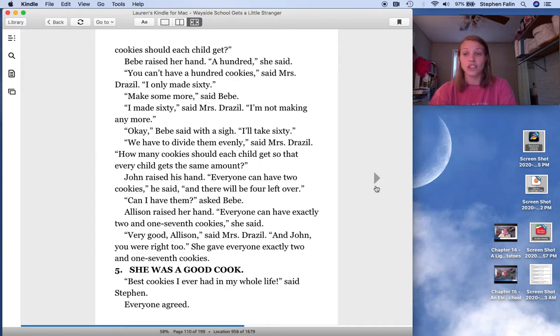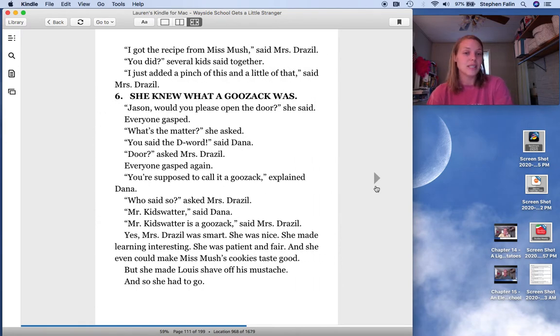Number 5, she was a good cook. Best cookies I ever had in my whole life, said Stephen. Everyone agreed. I got the recipe from Miss Mush, said Mrs. Drazil. You did, several kids said together. I just added a pinch of this and a little of that, said Mrs. Drazil. Number 6. She knew what a goozack was.